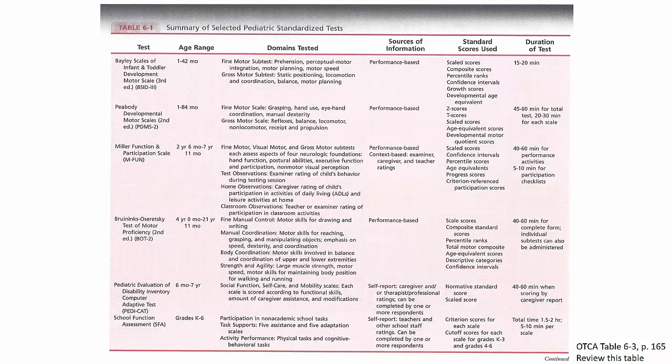They didn't put the names of the scales there. They put the actual domains. So, oh, we only have the fine motor and the gross motor. So you actually know that there's more to the Bayley now than what the authors of our text put in this table. There's the language scales, there's the cognitive scale, and there was the social emotional scale.